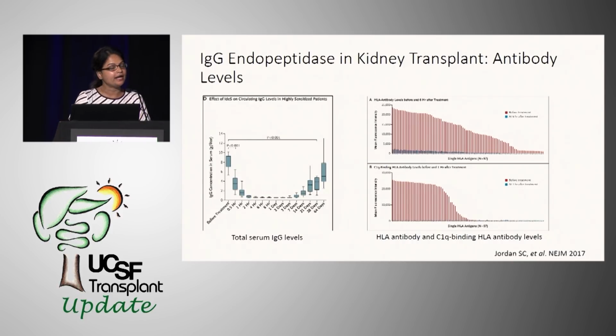Similarly, the HLA antibody levels, which are part of the IgG, also go down. Here, this shows a single patient who had antibodies to 97 HLA antigens. So you can imagine the PRA would be 97%. And the red lines show the levels of these antibodies before treatment with IdeS, and the blue bars show the level of antibodies 1 hour after treatment with IdeS.